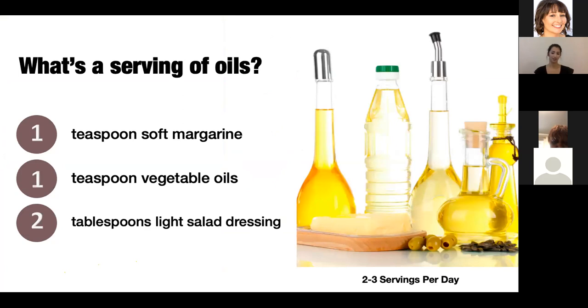Okay, so here are our oils. You want to stay up to about 2 to 3 servings per day. And that does include, if you cook with oil and use a tablespoon of oil, that would count as a serving, or whatever that might look like for you.